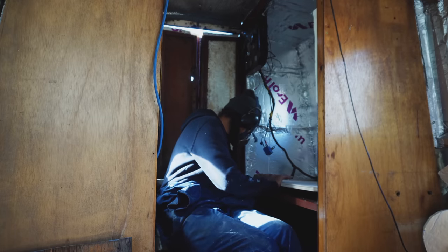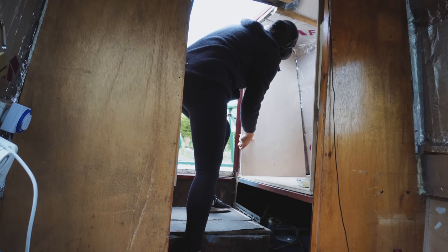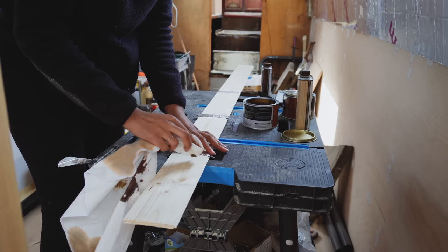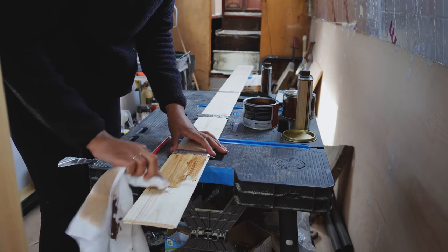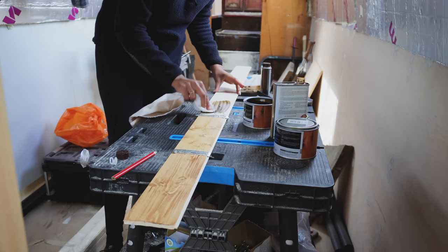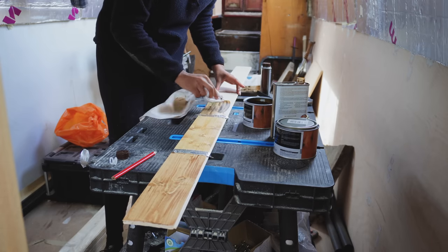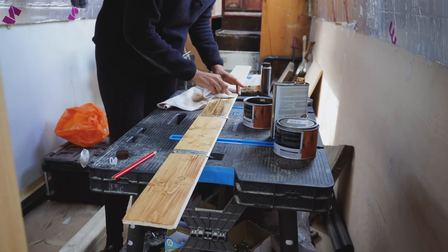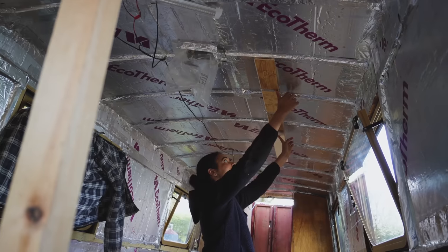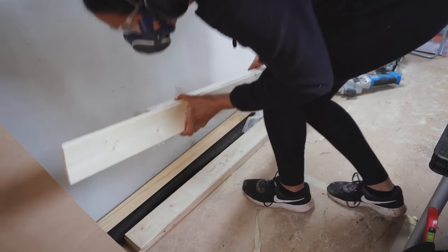After a year of restoration, it's finally time to move on to the exciting parts, making this boat a home. I started by lining the cupboards in our entryway with ply and cladding the ceiling. One of these cupboards is going to be the electrics cupboard, so it really needed to be done before we could move on to that huge project.